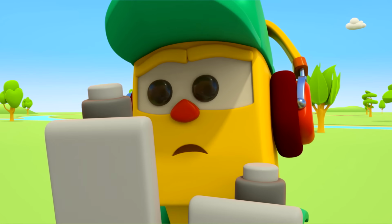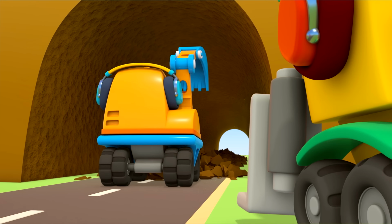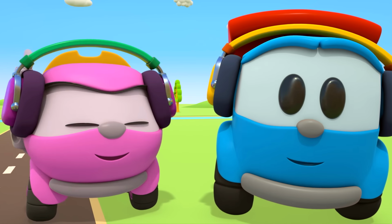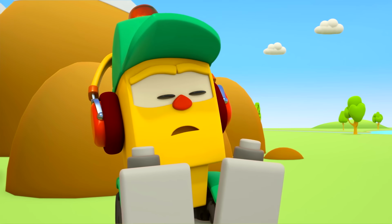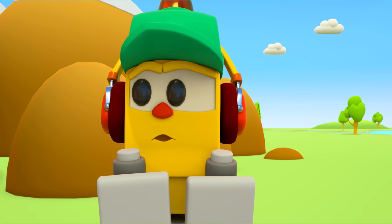Great! But how are we getting through the tunnel? By the road. Yes, but the road needs fixing. Scoop is cleaning up the rocks. Leia and I will bring the asphalt. Robots, you can bring the steamroller. And I'll keep guard with Scoop here.